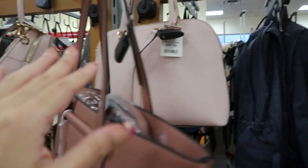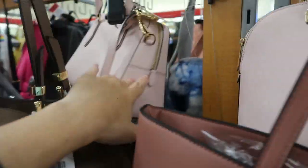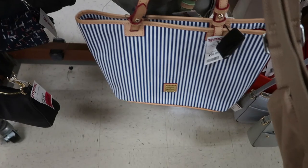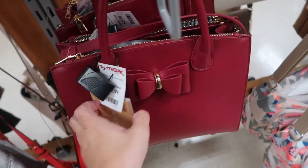$148. There's a lot of the Michael Kors we saw last time. So that, like, Alma style for $99.99. This little arm bag, I think this one's also, yeah, $99.99. And those two we saw last time. We saw that Dooney & Bourke stripe, like, two videos ago for $99.99. It's still here.